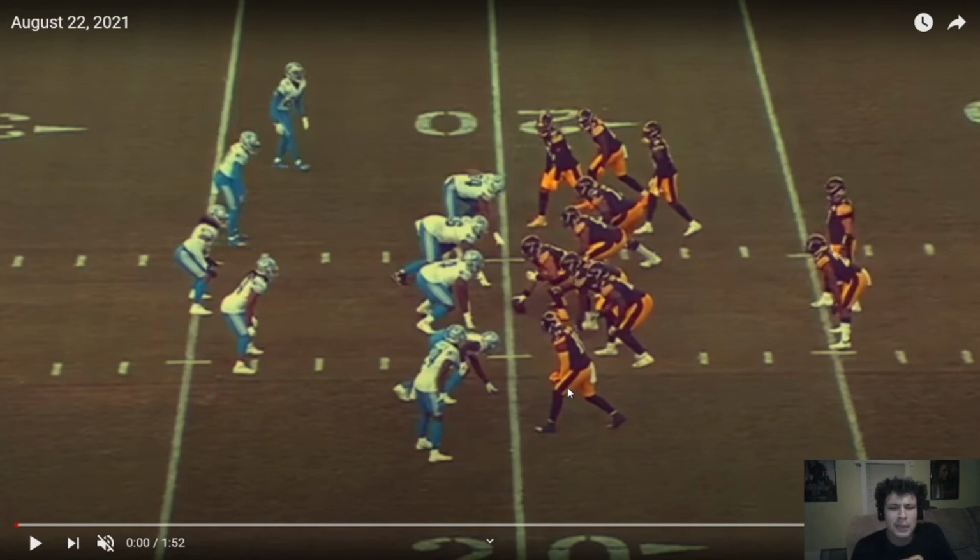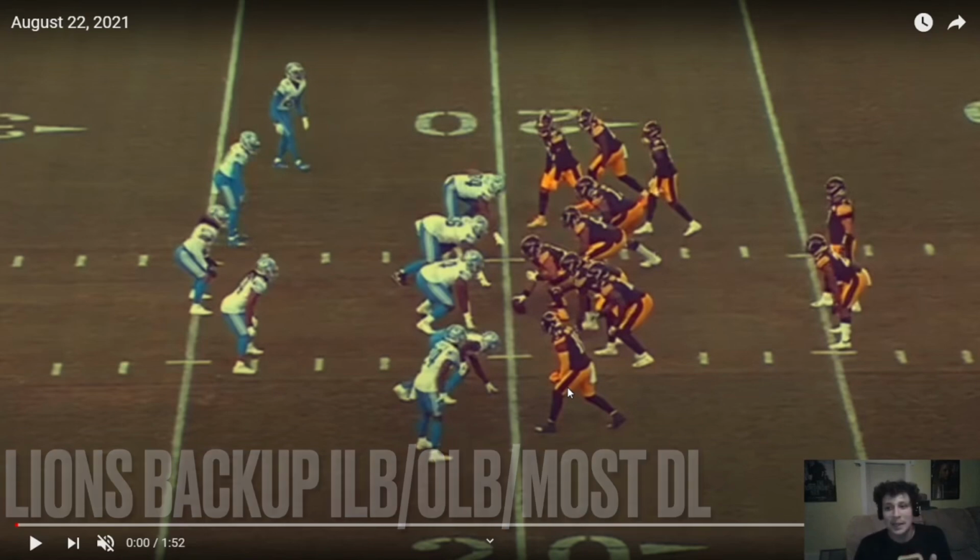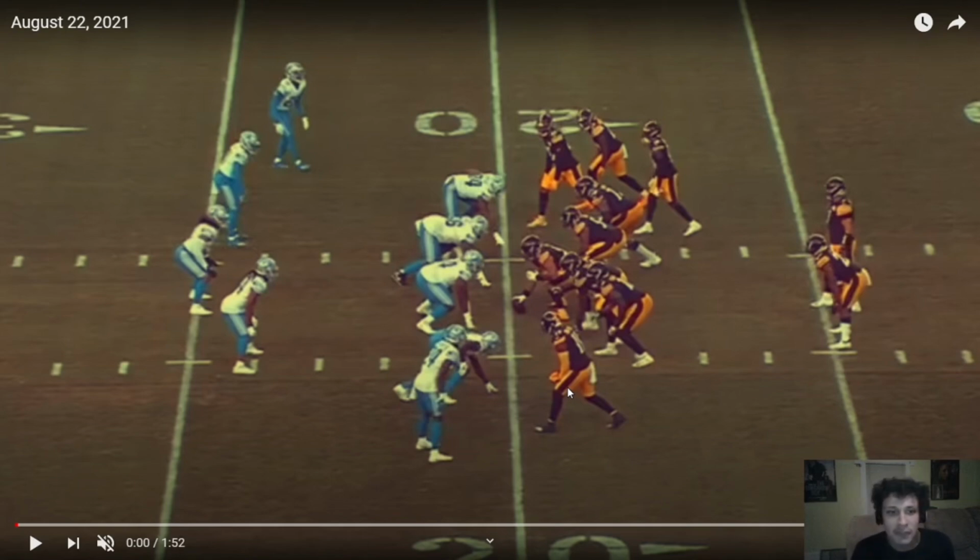But I thought we'd start off with the Lions first team defense. Reason being is because we got to play the Steelers first team offense. That included Ben Roethlisberger, and last week we didn't get to play the starting quarterback. We had to play Mr. Trubisky, who apparently lit up the Bears. That's what I'm hearing. So that's good news for us. But anyways, we're going to take a look at this Steelers offense against the Lions defense.